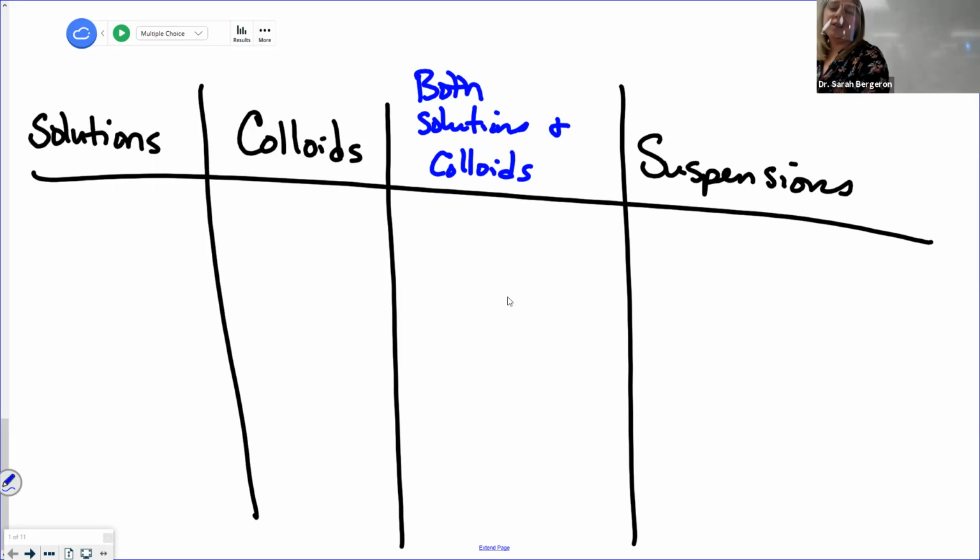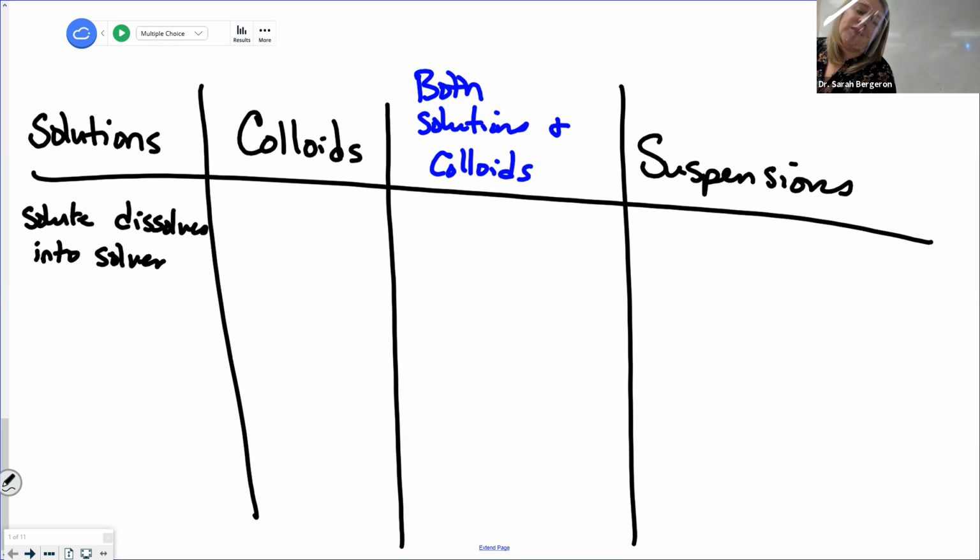so that we can make some similarities and differences. We can organize these. So tell me about a solution. How do I make a solution? I take a solute, I put it in a solvent, and what happens? Solute dissolves into solvent. Therefore, my solution must be what? Transparent.